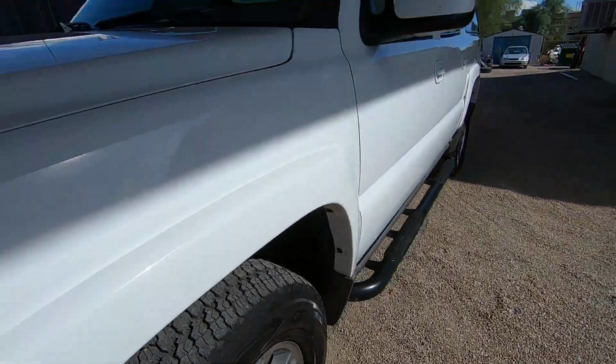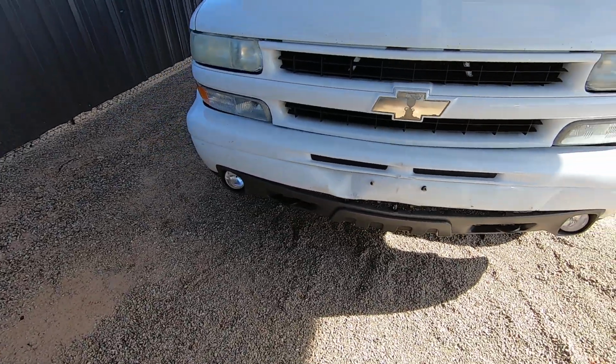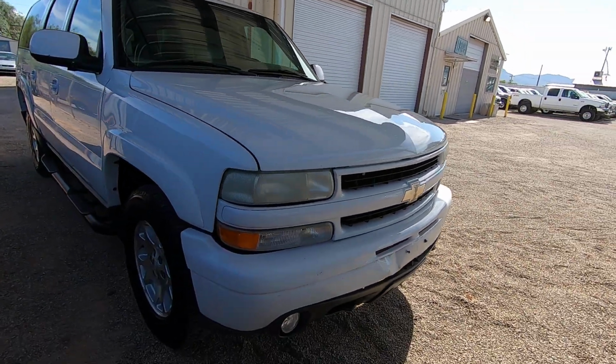That's about it. I'm going to walk around. I'll point at stuff I see cosmetically. Obviously, there's that. The front bumpers are cheap. If you wanted to buy a chrome one, they're not that expensive. If you wanted to buy one and paint one, that adds a little bit more money to it to make it white.